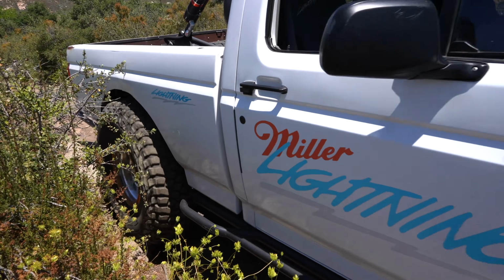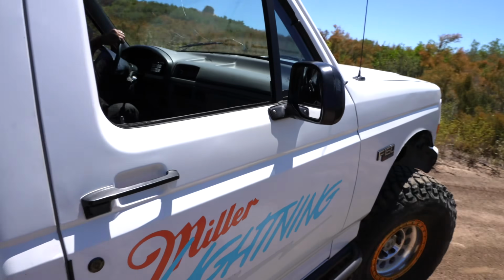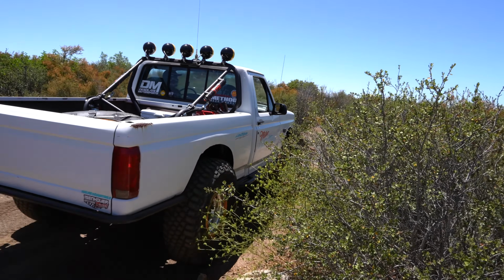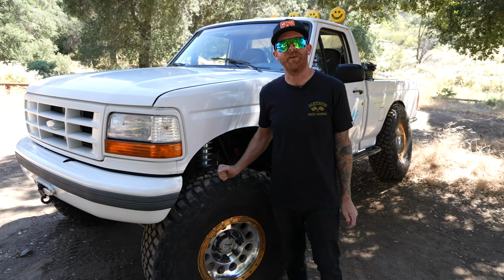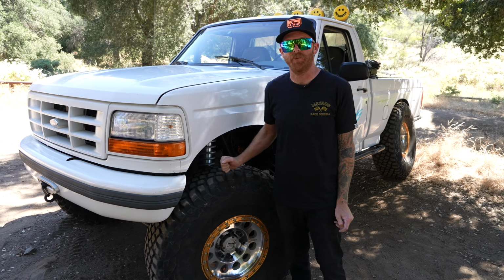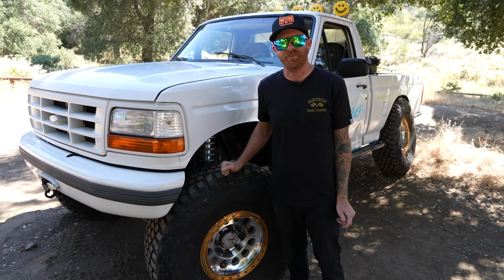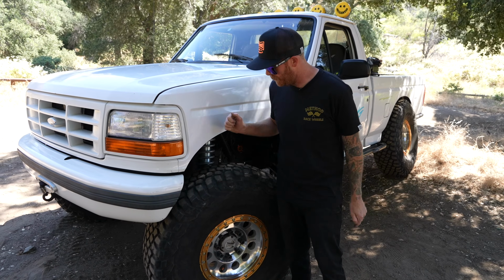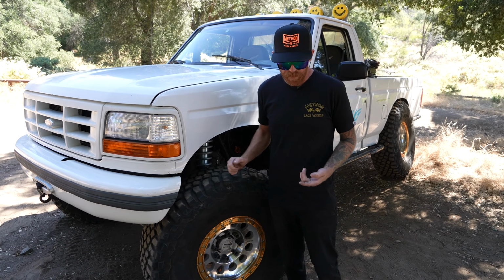So now let's say you had a great day on the trail, right? None of us got stuck, we didn't get hung up on anything, nobody got buried in the sand because we had the right tire pressures. We're gonna need to air these back up because it's very unsafe to be driving on the highway with tire pressures this low, and you're gonna wanna put them back up to the vehicle spec. There's a couple different options to do this.